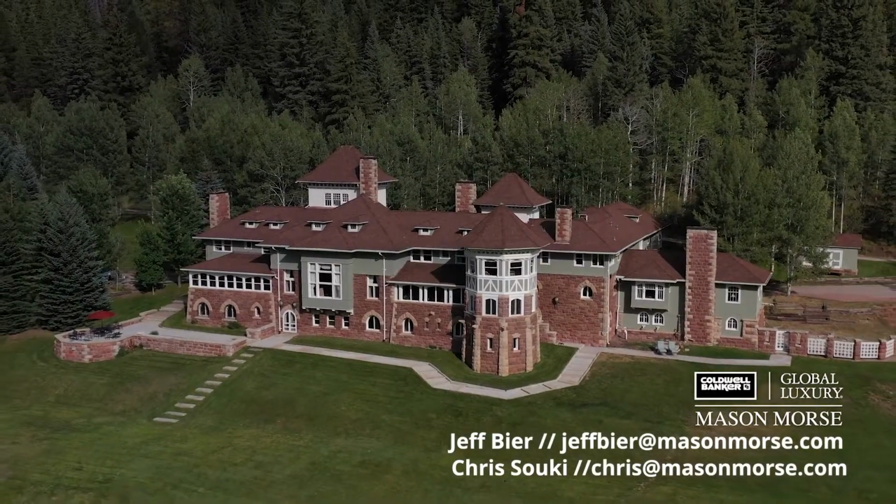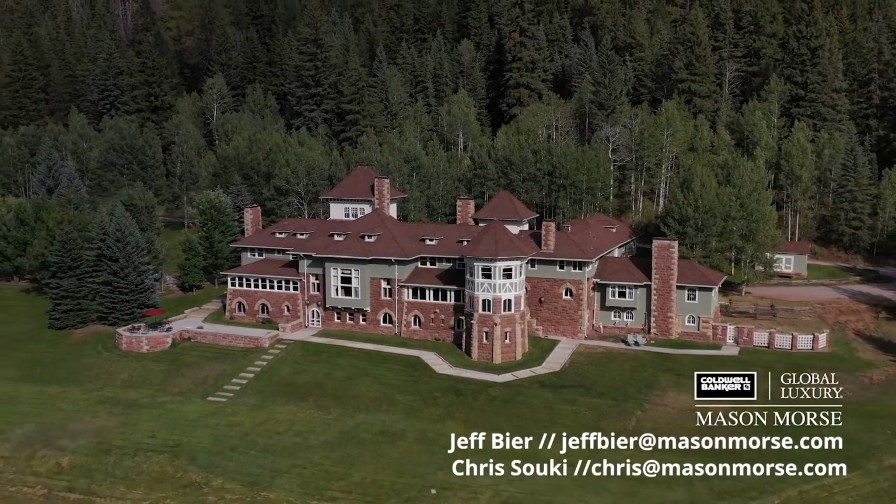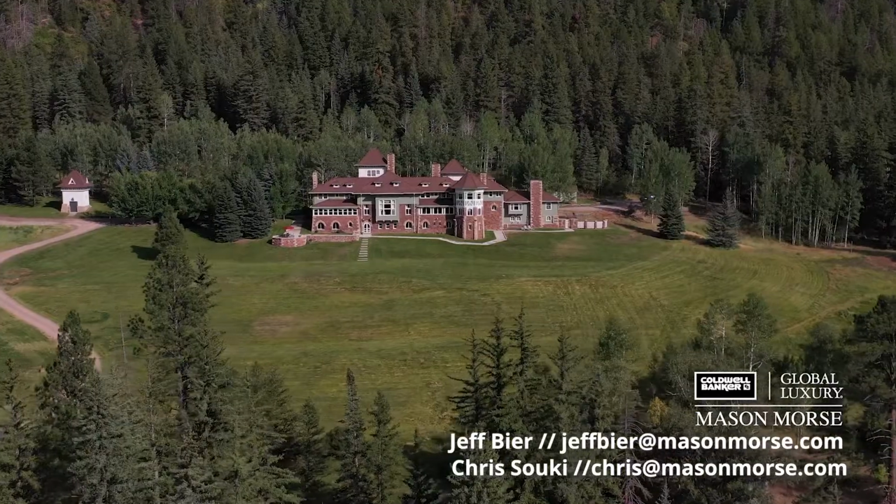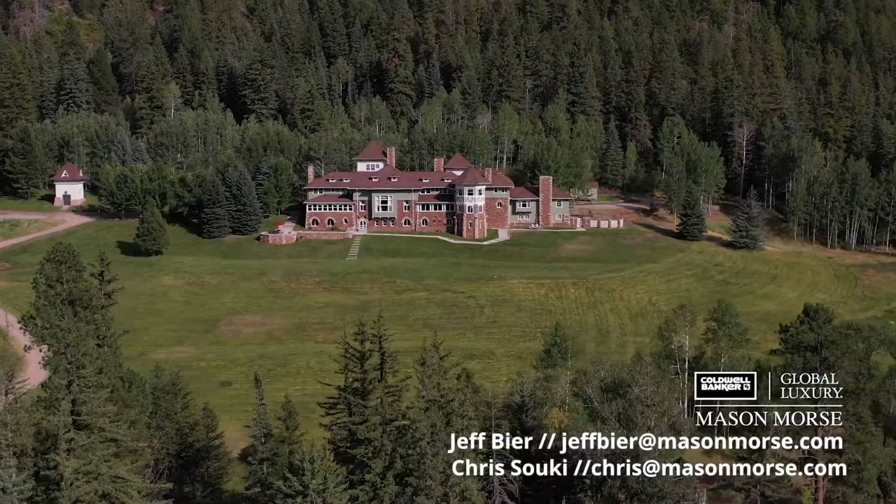The Redstone Castle is one of the most iconic properties in the Rocky Mountains. Everything has been restored to perfection, and it's all included. This jewel of the Rockies is shining brighter than ever.